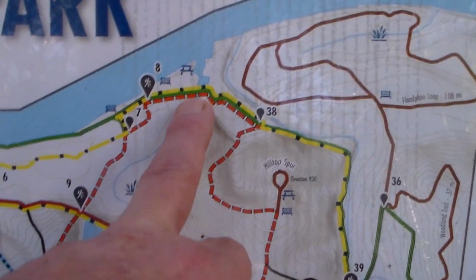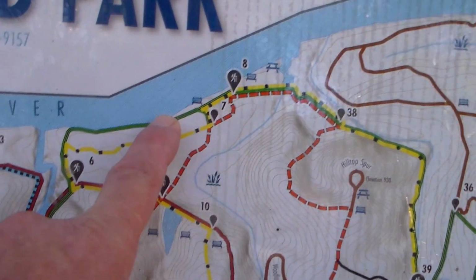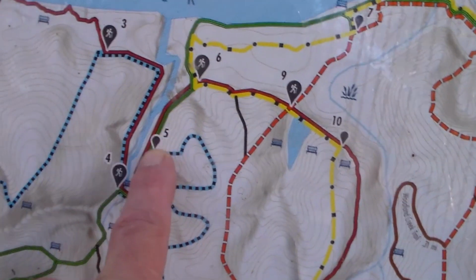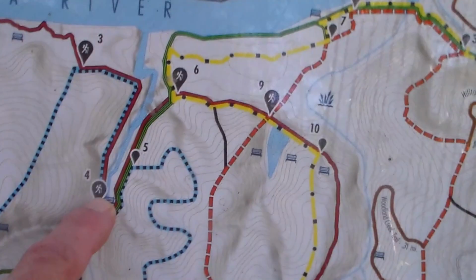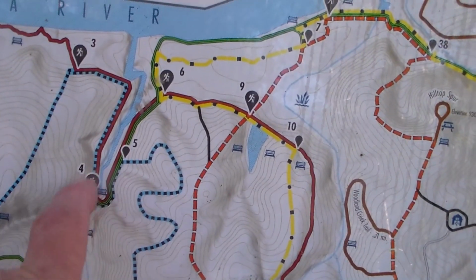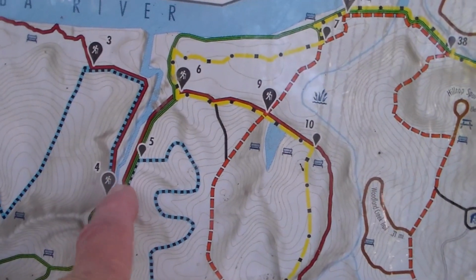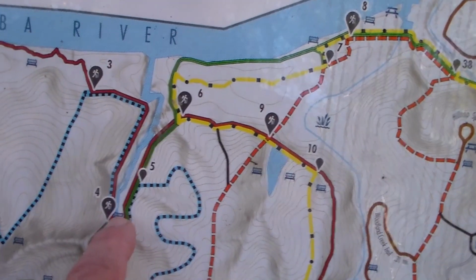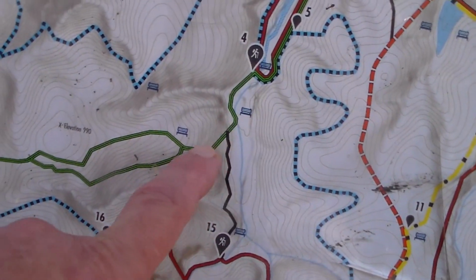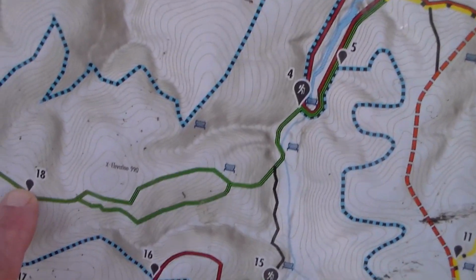So, way up here, of course, this is where we got that view of the river. Came around 8, down, all the way down here. And right here was around that picnic area. Somewhere right in here. But anyways, we headed back, or that was number 4. So what we did, we headed down the green trail here, all the way down, all the way up to 18.